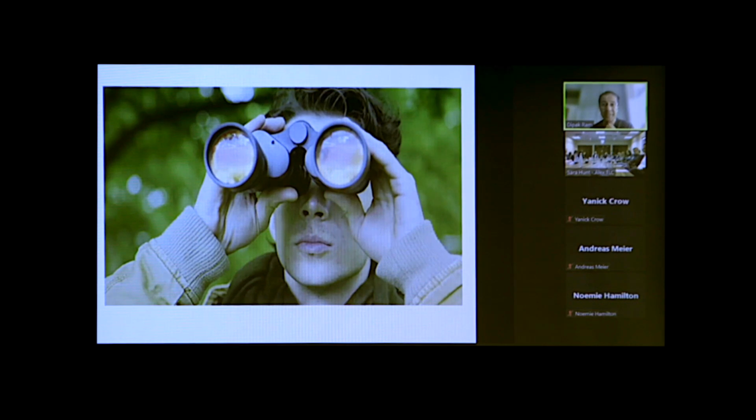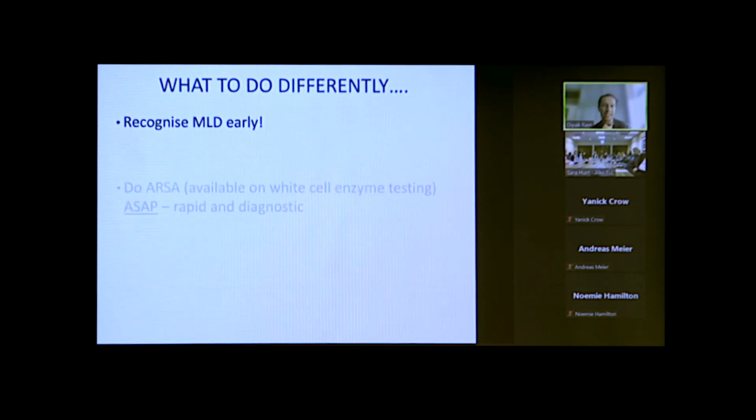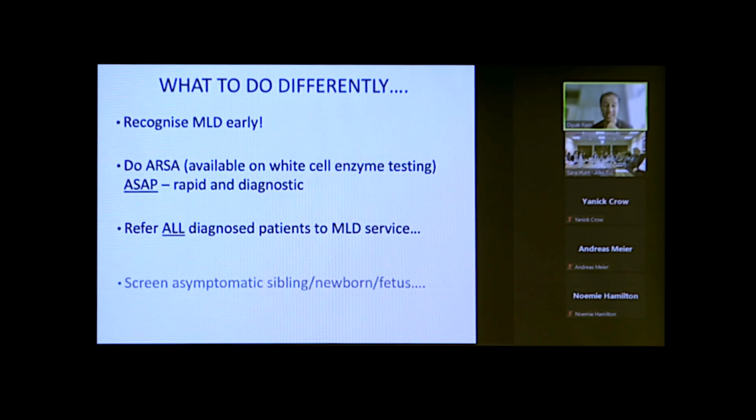In the meantime, we are getting pediatricians to be really alert and be looking out for MLD, and we are letting them know that they need to recognize MLD early. Think about enzyme testing rather than waiting for scans. So if they suspect anyone has MLD or they're wanting to screen a younger sibling, the enzyme testing should be done very quickly, and we can get a diagnosis within 48 hours at most. And all patients in the UK should come to our MLD service, whether they get treatment or not, so they get the same streamlined advice.